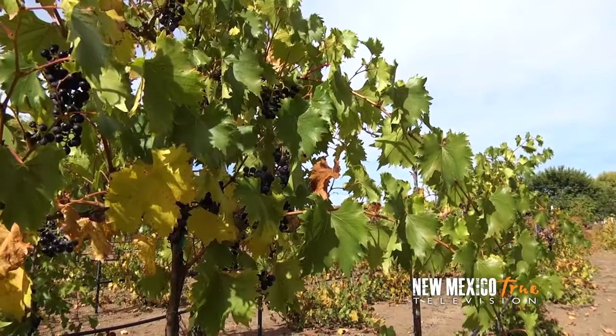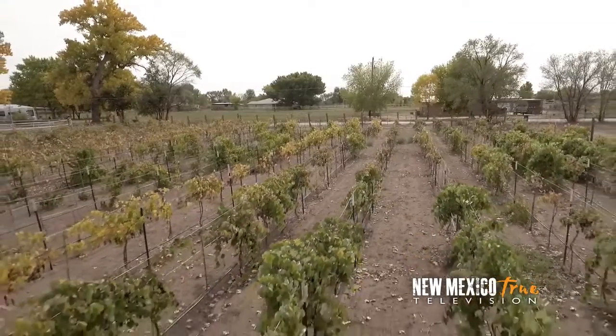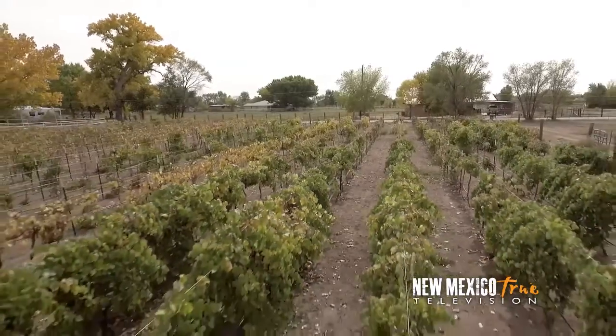All the history involved in winemaking in the area has come back. We've had some of the older generations come in and say, thank you for bringing this back. There were vineyards all around this area. Really? And they got washed out by a flood in the 1800s. And they never replenished that whole winemaking practice.